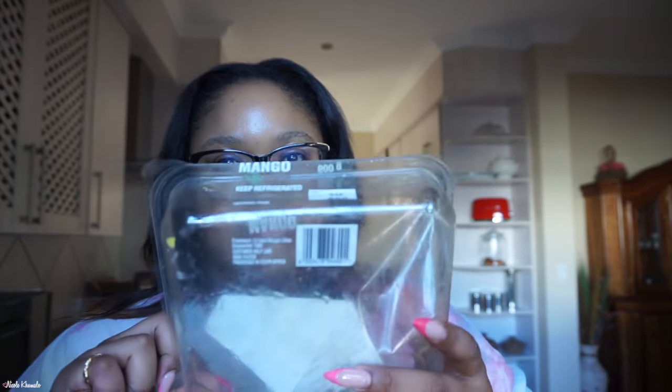I'm thinking we'll probably go to Macro next month just to see the difference. Obviously there's a lot more variety that we have with Checkers. There's a lot more that we can get from Checkers, but we'll just go and see what kind of bulk items they have. First thing I'm gonna show you is this packet. It was mangoes. It was so good. I ate all of it. So let's get into this haul.